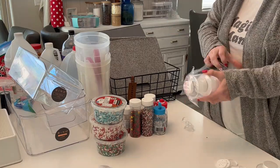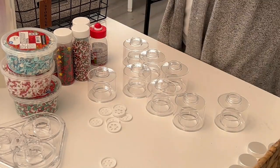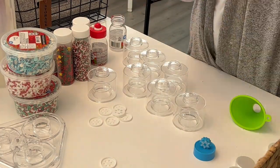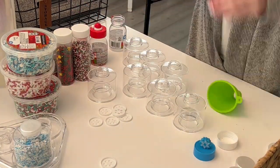I did wash these over at the sink and brought them back over to fill them up. And if you did want to use these for spices, it did come with a list of spice labels you can use for each one.